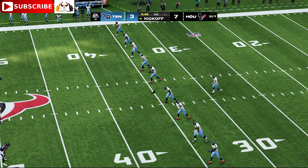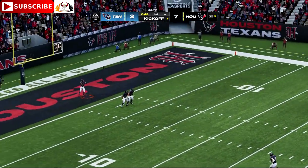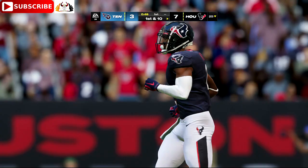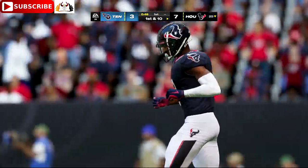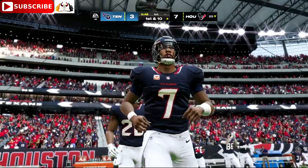After the made field goal, back out is Nick Folk to kick this one off. And he'll wisely just take a knee here. This ball will come out to the 30-yard line. So now we get set to see Houston for their 2nd drive of the ball game.